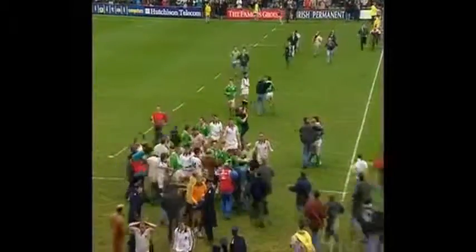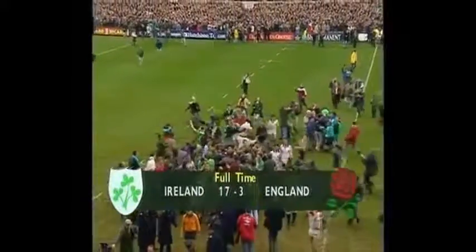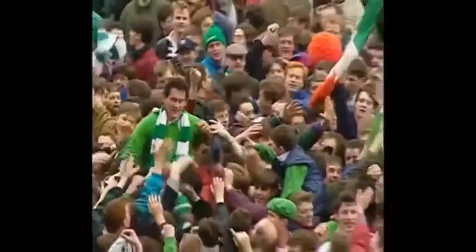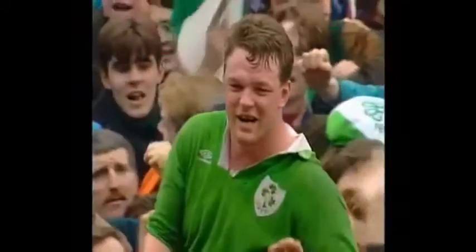As the crowd rise to 15 Irish heroes. 17-3, the team of all the talents had been beaten, and the No Hopers Ireland had won. A victory that would be remembered by everyone who was there. The crowd carried us off that day, and it was a fantastic feeling.